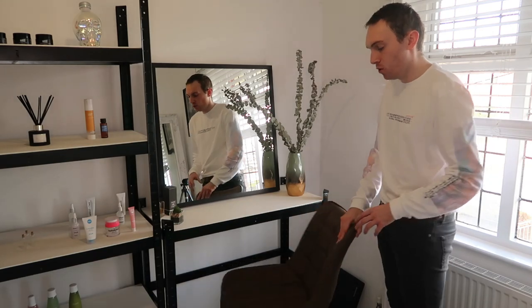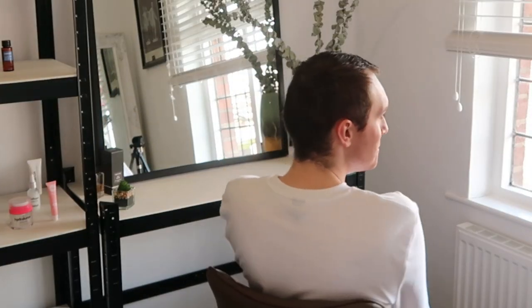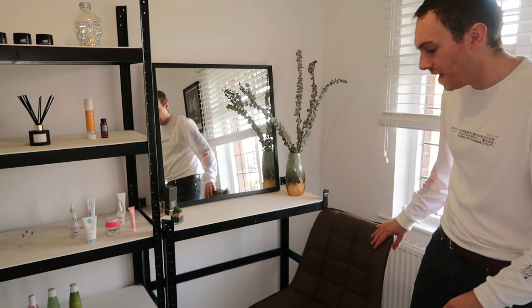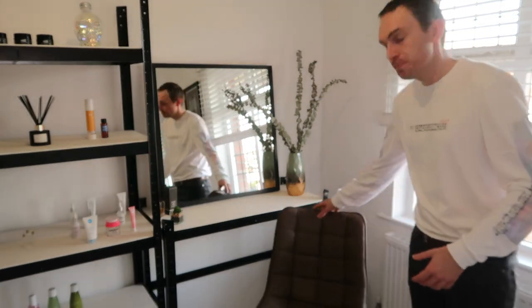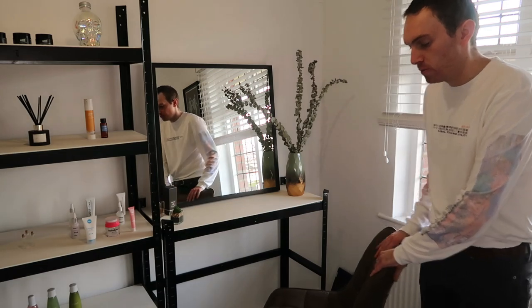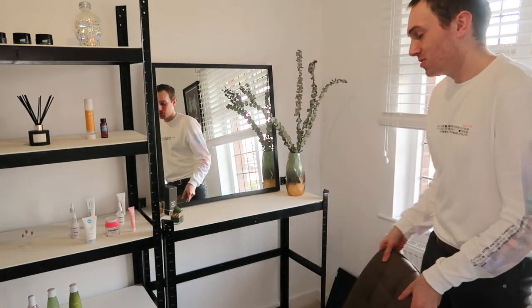I then, of course, bought a new chair as well. Spin round on it. Again, this was bought on Amazon, I think. It's this really nice faux leather, brown padded chair, and it's super comfortable, and you can wheel on it, you can swivel on it, it's fab. Honestly, it's so good. So I'm so excited to get editing and be in this room a lot more.